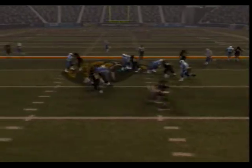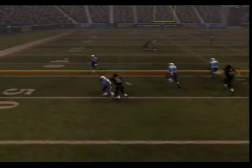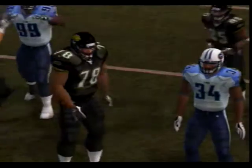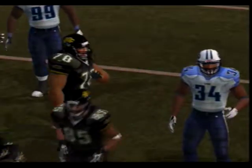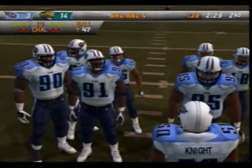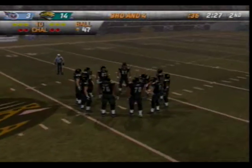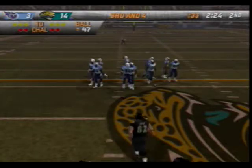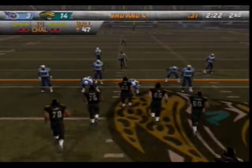Only one man back with a counter play. Knight comes up to make the play at the 47-yard line. If they can keep getting good runs like that in the second quarter, they'll be able to use play passes the entire second half, as the defense will just be thinking about stopping the run. Two-minute warning coming up.